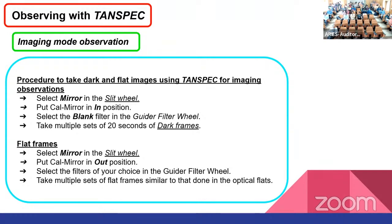For flat frames, it is similar. You just have to put the cal mirror in out position, and keep the filter of the band in which you are observing in the filter wheel. As in the case of optical, you take flat frames by moving the telescope to different parts of the sky, so you take them in a similar way.